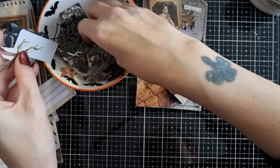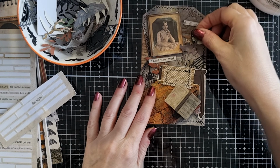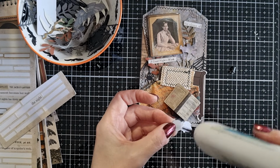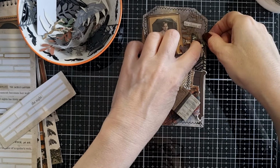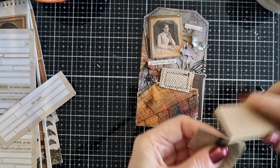Sorry, I'm just looking, guys. Oh yeah, we're going to add a little butterfly. Have we added one anywhere else? No. Do I like it on there? Yes, that's all that matters. And I think I am going to add the book, because how can I not? Right, let's just rough this book up a little bit.